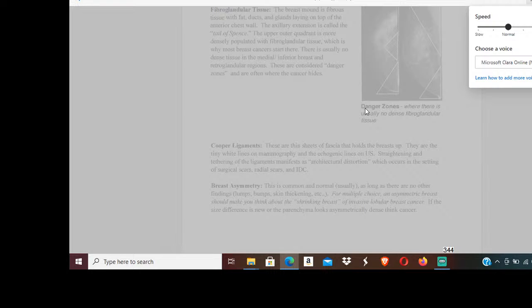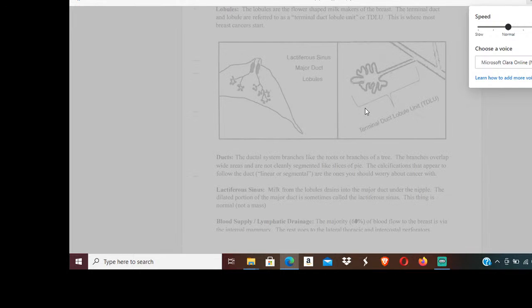Lobules. The lobules are the flower-shaped milk makers of the breast. The terminal duct and lobule are referred to as a terminal duct lobular unit, or TDLU. This is where most breast cancers start. Lactiferous sinus. Major duct. Lobules.